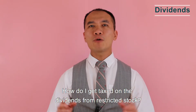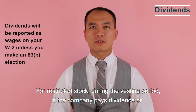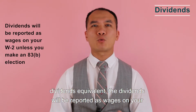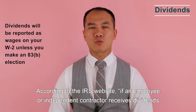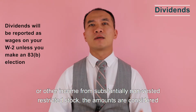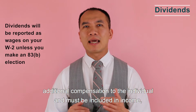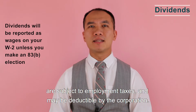Dividends. How do I get taxed on the dividends from restricted stock? For restricted stocks, during the vesting period, if the company pays dividends or dividend equivalents, the dividends will be reported as wages on your W-2 unless you make an 83(b) election. According to the IRS website, if an employee or independent contractor receives dividends or other income from substantially non-vested restricted stock, the amounts are considered additional compensation to the individual and must be included in income, are subject to employment taxes, and may be deducted by the corporation.